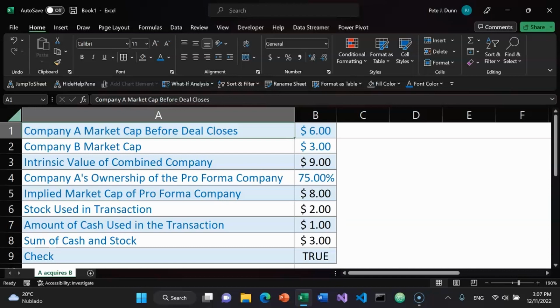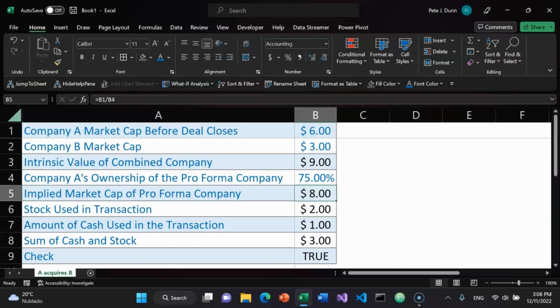That means the implied market cap of the pro forma company after the deal closes is effectively just 6 billion divided by 75%. So that's 8 billion. 8 billion after the deal closes minus the original 6 billion. That means $2 billion of stock was used in the transaction. And since Company Bravo was worth $3 billion, $1 billion of cash was used in the transaction, which is also mathematically equivalent to the difference between the intrinsic value of the combined pro forma company and its implied market cap.